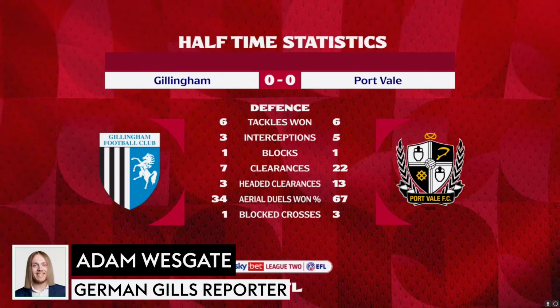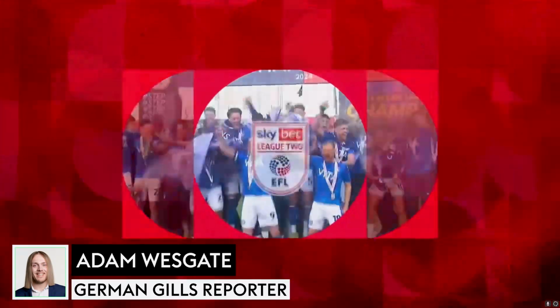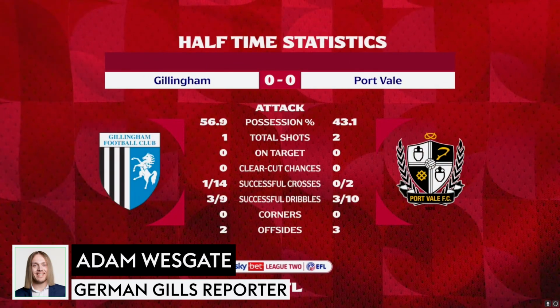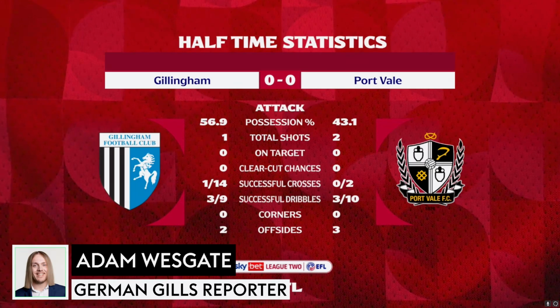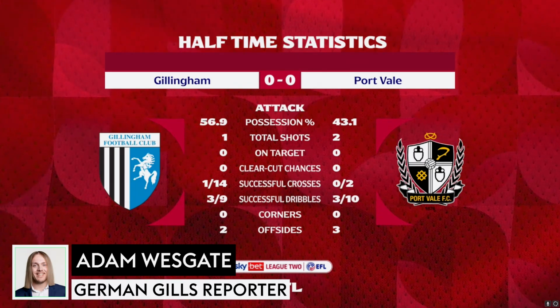But speaking of goals, do you reckon there are going to be any in this game in the second half? Well, Port Vale do look dangerous when they go forward, but they haven't gone forward as much as you would have thought. So I'm probably thinking it could be a 0-0. I suppose it all comes down to how much people go for it at the end of the game. Port Vale might just fancy themselves nicking a goal.